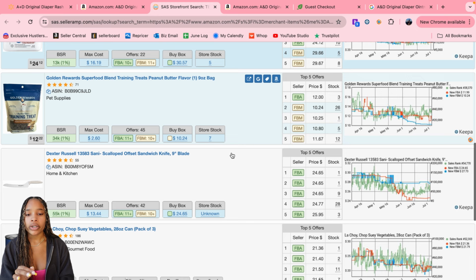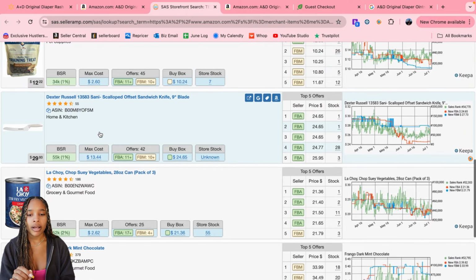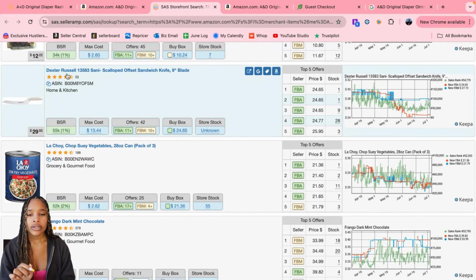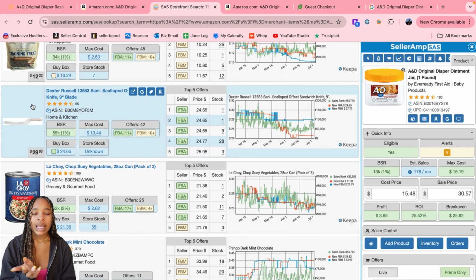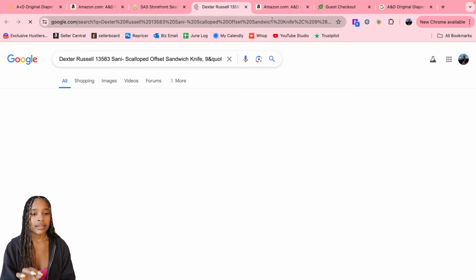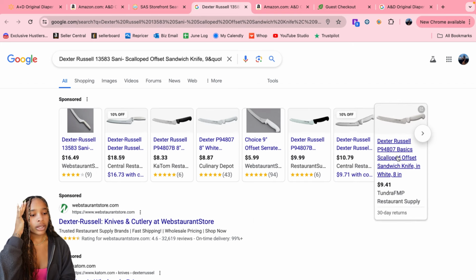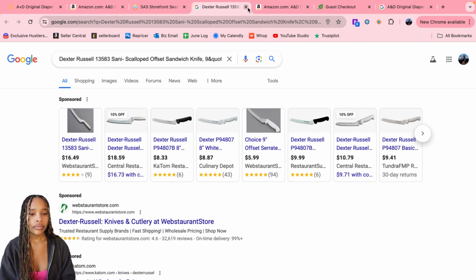I'm just gonna kind of go over. So this one, Golden Rewards Superfood, 9 ounce. This is dog treats, $2.60. I doubt I'm gonna be finding it at that price. There's a Dexter Russell Blade, 9-inch, $13.44, maybe. I'm not too sure about blades. I don't really cook like that, but let's see if we can. 18.8, that's 8-inch though. That's a different brand, $16.49. So I don't think 8-inch, no.